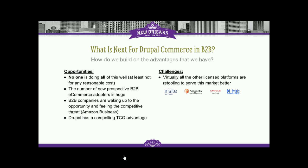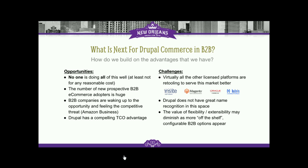All those logos across the top, those are all the current licensed e-commerce platforms that, even as we speak, are retooling their systems to go after this market opportunity, right? And a lot of them are already out there marketing, saying that they can service B2B commerce requirements, even those five we talked about. Some of them have some truth to them. Some of them are selling smoke and mirrors, but all of them are going after that opportunity and investing a lot of money to try to be the preferred platform there. And frankly, Drupal does not have great brand recognition in that B2B space. So there's a bit of an awareness and familiarity obstacle to get over.